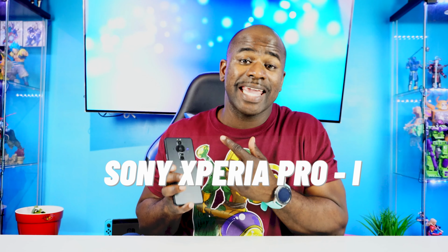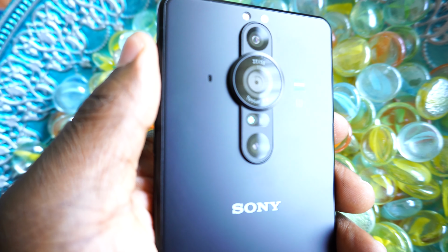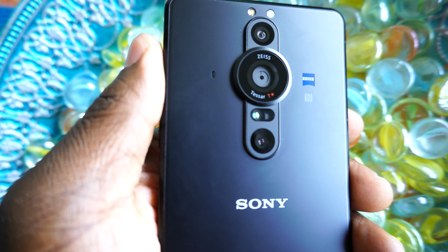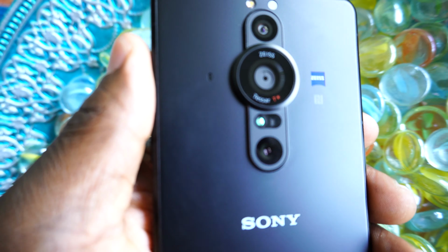The Sony Xperia Pro I, and I may add the I stands for imagery, which will be the focus of this video. Now, the Sony Xperia Pro I costs $1,800, which is typical for Sony considering they release a new phone every blue moon. The Pro I has an incredible hardware system. When you think about that, you think, wow, this takes some wonderful photos and videos.